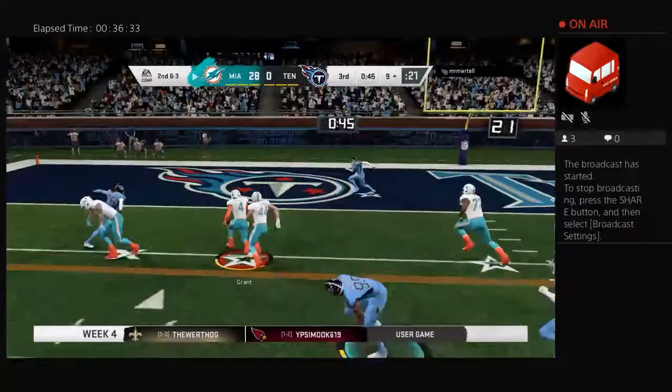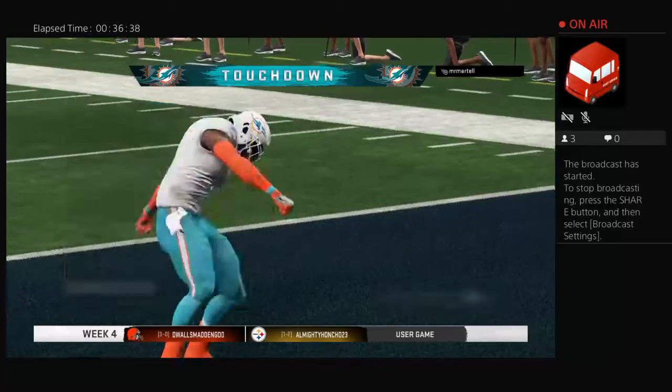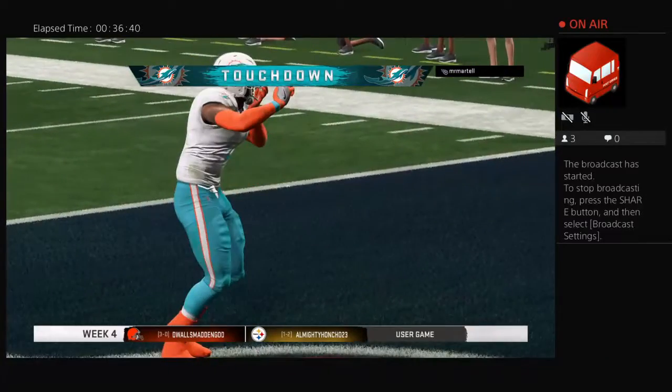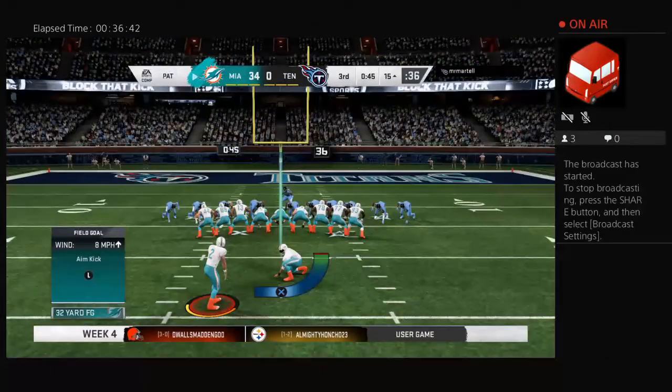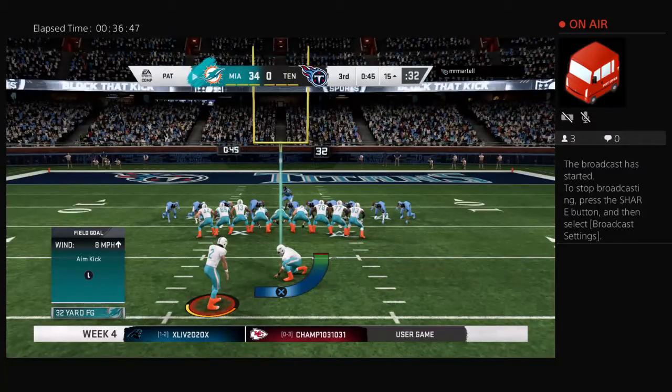On 2nd down, it's Grant. And he will take it in for a Dolphins touchdown. Corey Grant, his 2nd touchdown of the game and his 9th on the year as his guys continue to pour it on.